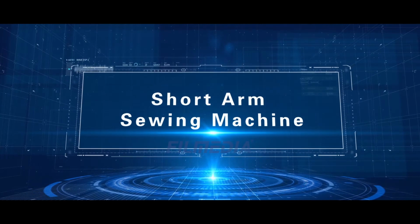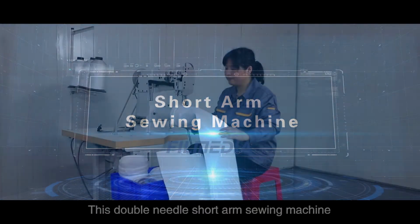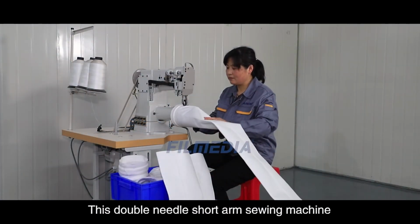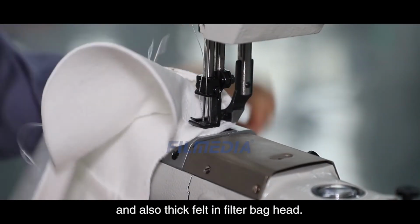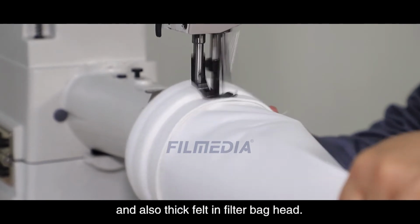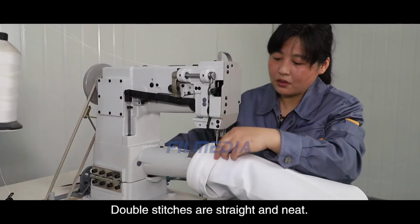Short arm sewing machine. This double needle short arm sewing machine can be used for sewing filter bag head and bottom and also thick felt in filter bag head. Double stitches are straight and neat.